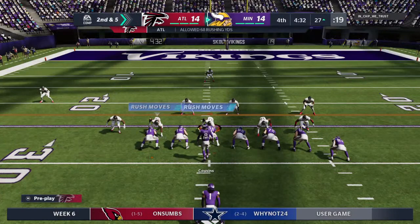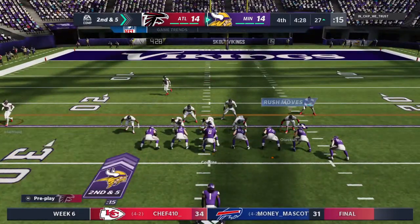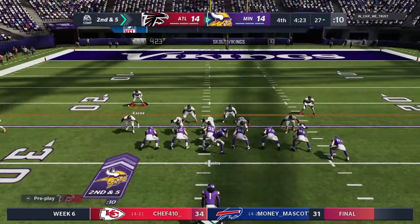And a lot of times you think if you blitz a running play, you're going to smother it. But a lot of the blitzers, they come in a little bit high. They don't have great leverage, and they're easily blocked and turned to the side.